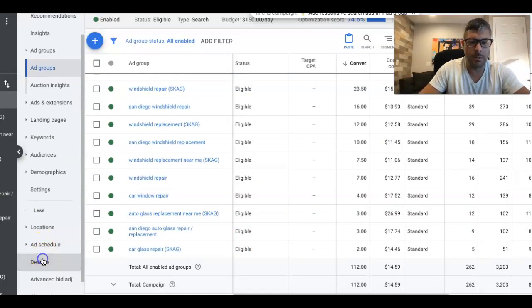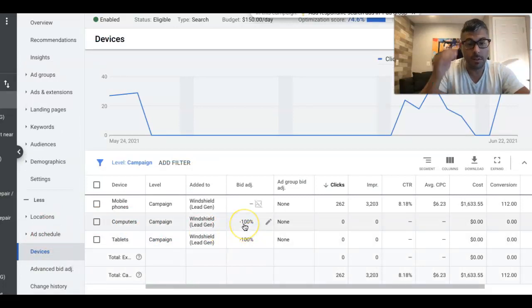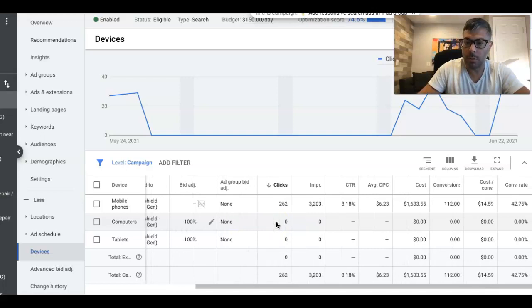If we go down here to devices, you're going to see we're not even running desktop. I actually thought we were. I must have turned that off because it wasn't converting well. So yeah, we're 100% mobile traffic.